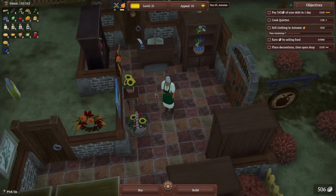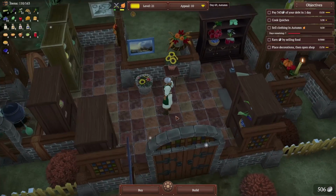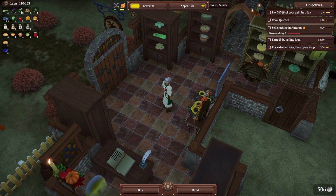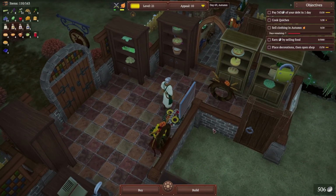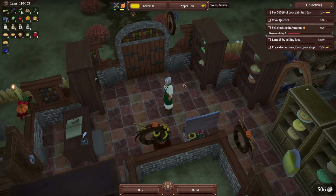I like that floor, actually. The floor looks really nice. I like that probably more than the previous floor. It just makes it look a little bit warmer, a little bit more welcoming, perhaps, which is what we want for the cupboard. So I think, yes, with that done, and with us still sitting on quite a nice pile of money so we can easily pay that debt off, we'll finish up for now.